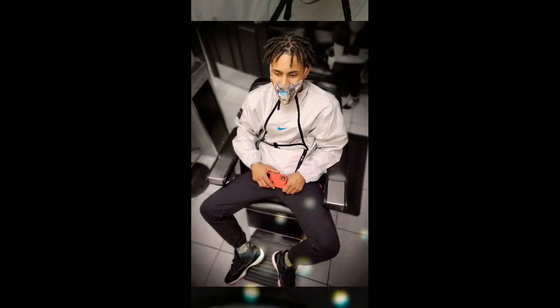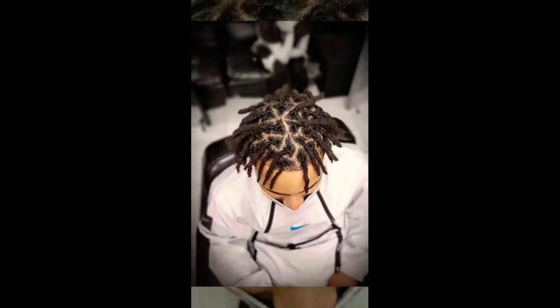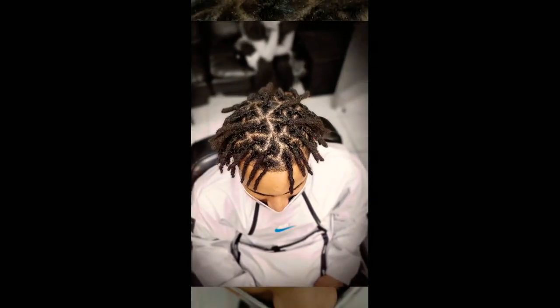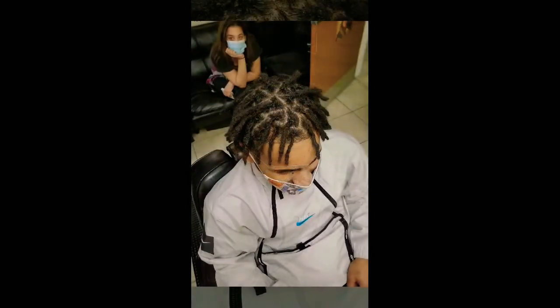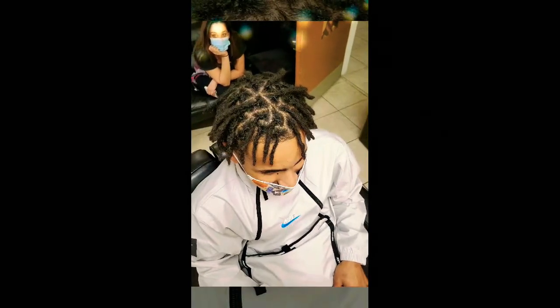Shaggy Locks, we do also semi-free form locks. We do free form locks. We do interlocking, crochet, and much, much more. We also do micro interlocking.